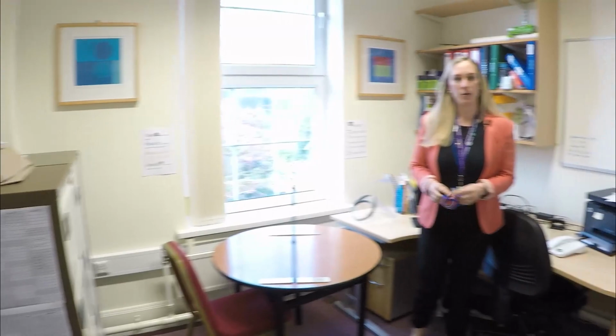So just next to our offices we've got the HE study support team. So we've got 2 offices in this part of the building with staff who provide additional support for any students who declare any sort of dyslexia, dyspraxia, dyscalculia and need support throughout their time here at University Centre Sparsholt.